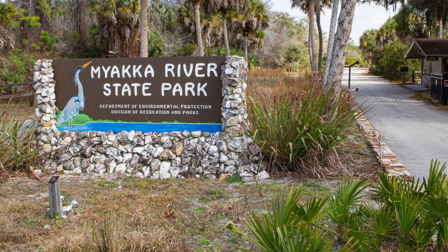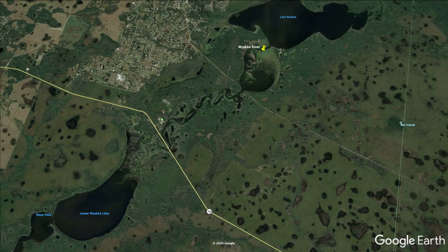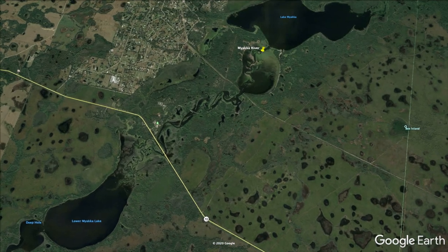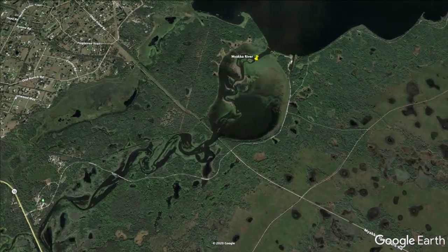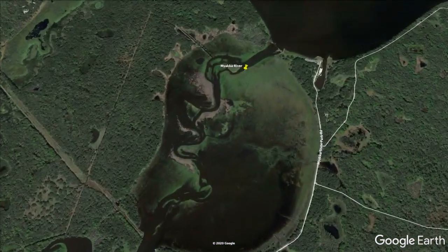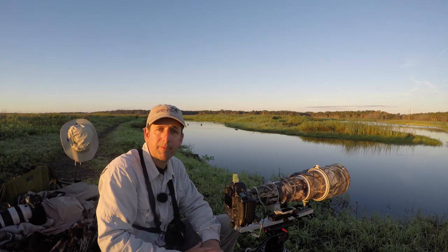Myakka River State Park is roughly 37,000 acres. There are two areas of the park. There is the upper lake section, which is where the public really has access, and which is where I'm at right now, along the banks of the Myakka River. The upper lake is just up from me a couple hundred yards.